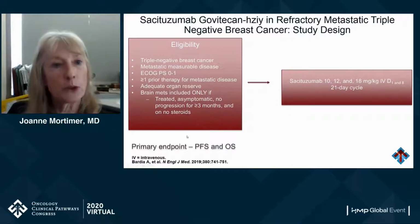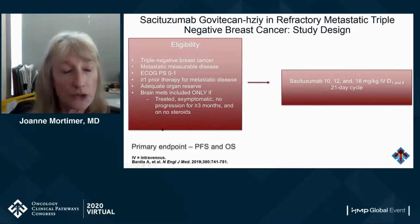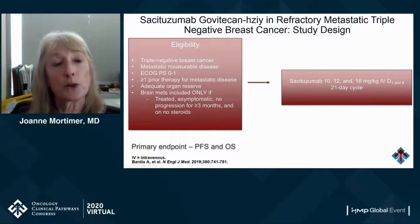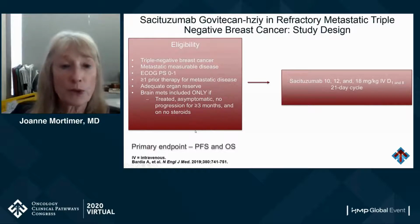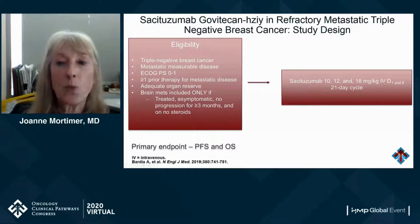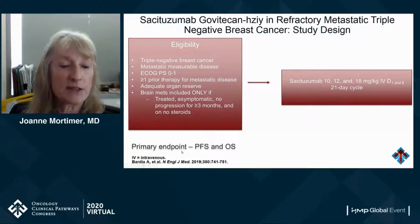The study design included women who had at least 1 prior treatment for metastatic triple-negative breast cancer. They had to have organ reserve, and because triple-negative breast cancer also is associated with a high incidence of brain metastases, patients with brain metastases were included, but only if they had treated asymptomatic brain metastases and could not have had evidence of disease progression for over 3 months and could not be on steroids. Sacituzumab is administered on a day 1 and 8 21-day cycle. The primary endpoint of this study was progression-free and overall survival.